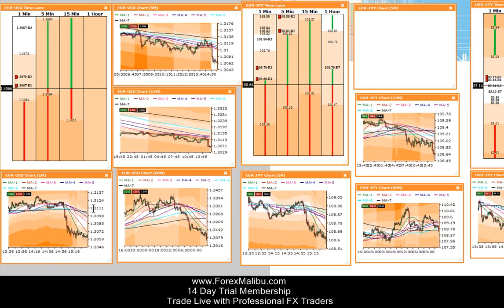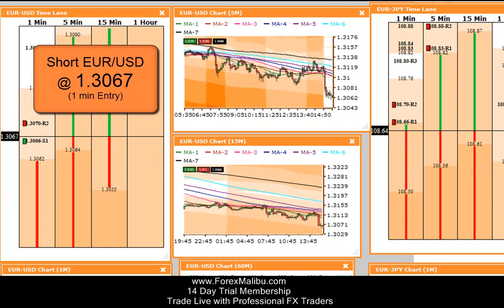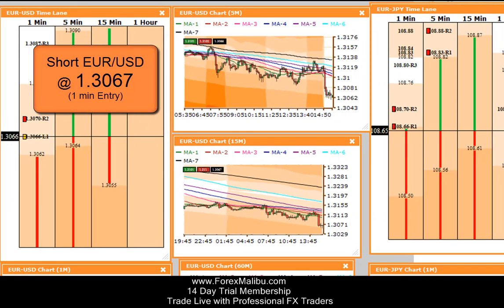67. So it didn't get that far. Okay. All right, I'm just going to put one lot short on euro here. Let me see if it's moving up. I like this kind of little area to try a little something for one, just a half a position, and then we can always scale in.